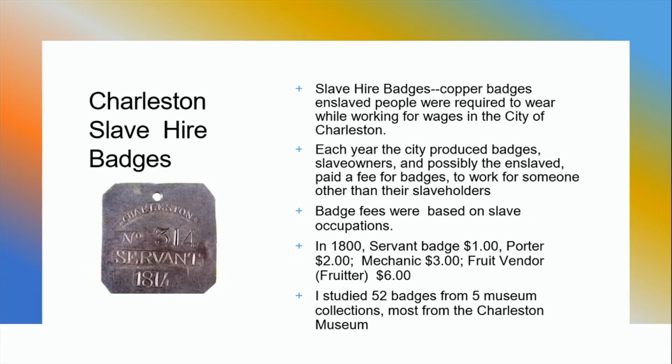The cost for the badge was based on the type of work. So a servant's badge was the least expensive, and more than likely, more people were acquiring the servant's badge than any other one. And then you have the porter, $2, and then mechanic, and a fruit vendor they called a fruitier. This would be a person who would sell fruit and produce at a market, but also maybe some sweets like pies or that kind of thing.